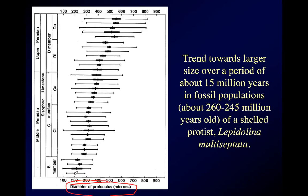And the mean diameter of the proloculus changes a little zig and zag, but more or less steadily, going from about 200 microns to nearly 600 microns. And you can see these bars right here. That would be the width of variation, the width of the bell curve, if you could see it. And you can see that that also shifts as you go from older rocks to younger rocks over a period between roughly 260 and 245 million years. So there are a few cases in the fossil record where we can see what looks like anagenesis.